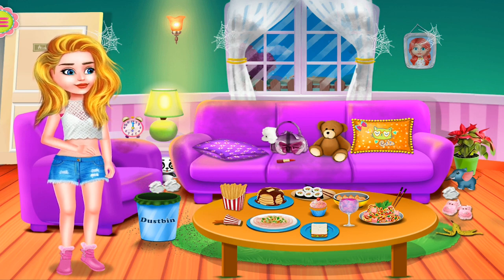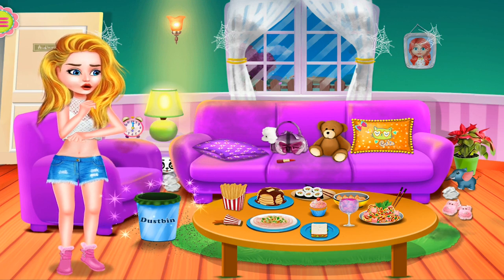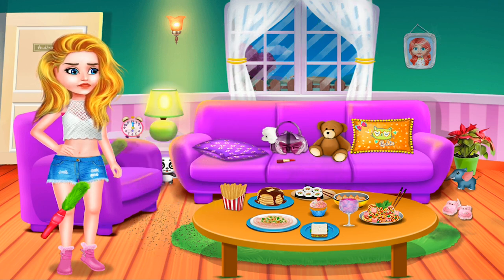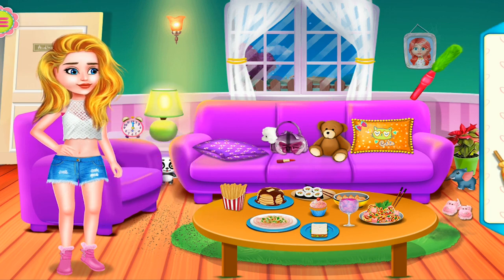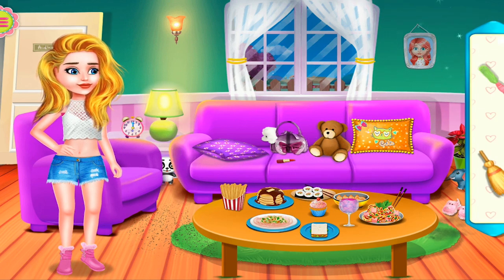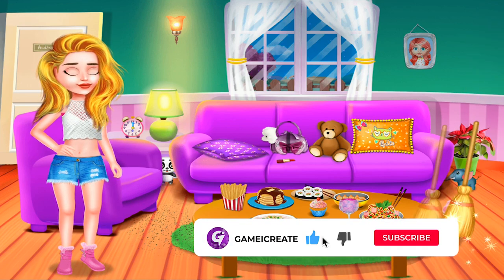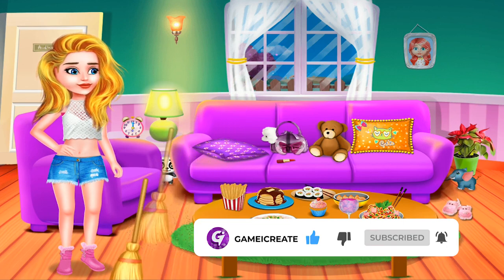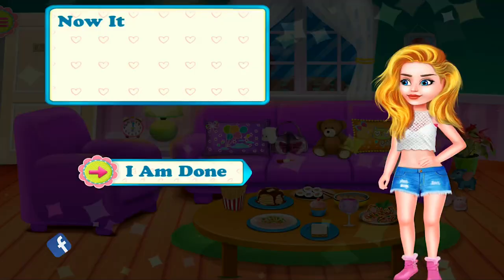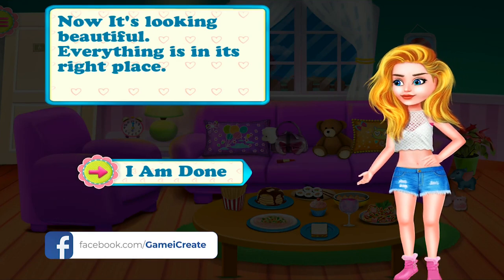Now let's clean up this room before I lose something else in here. Remove dirt from the floor. Put all the things properly. Now it's looking beautiful. Everything is in its right place. Thank you for your help.